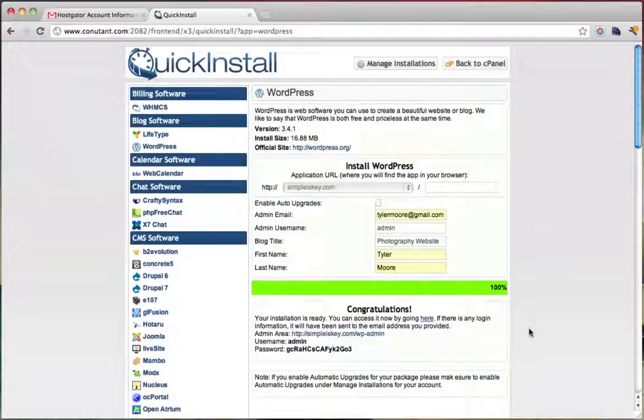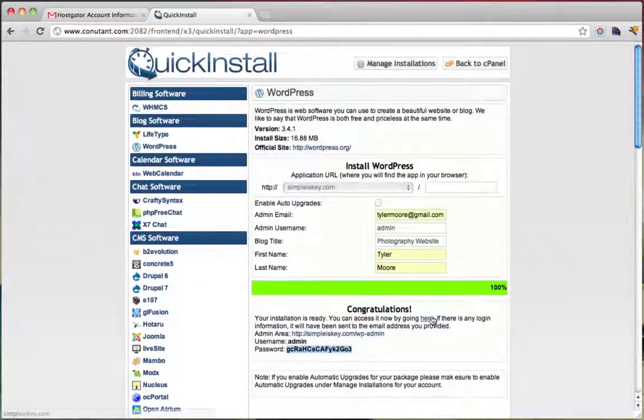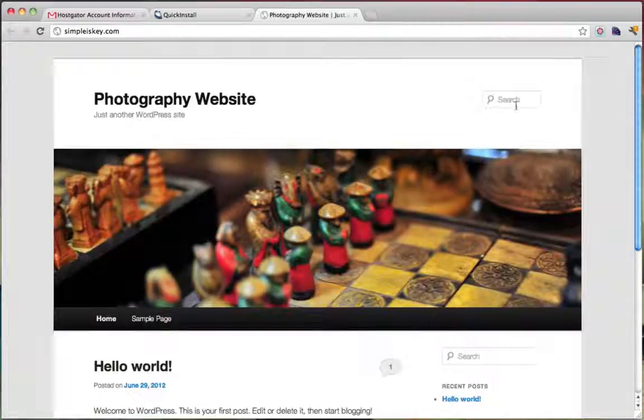Okay, so I've waited about 3 hours, and now I'm going to check if my website works. Before I do that though, I'm going to copy down the password, and then I'm going to just click here. And yes, we have the default WordPress website. Not that fancy, but you saved yourself maybe about $500. I've seen web developers charge $500 just for this basic installation of WordPress.